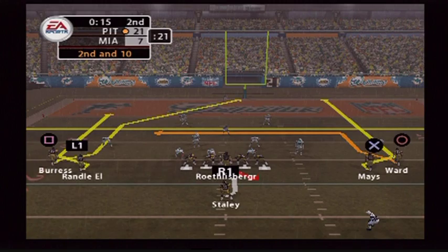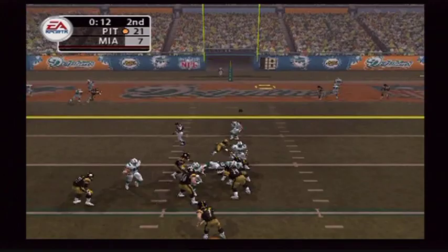The Dolphins come out in a nickel pack. Daly throws one up in the end zone. Hines Ward is in there for the touchdown.